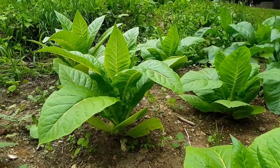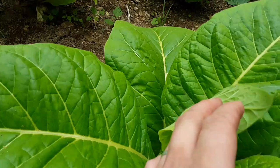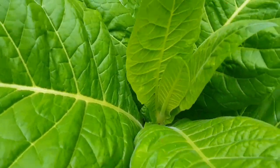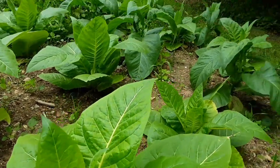So when you see evidence of one, gently just go through your plant, peek around. They tend to be on the undersides of leaves, not always, and just pick them off and pop them or throw them to your chickens or whatever you want to do.